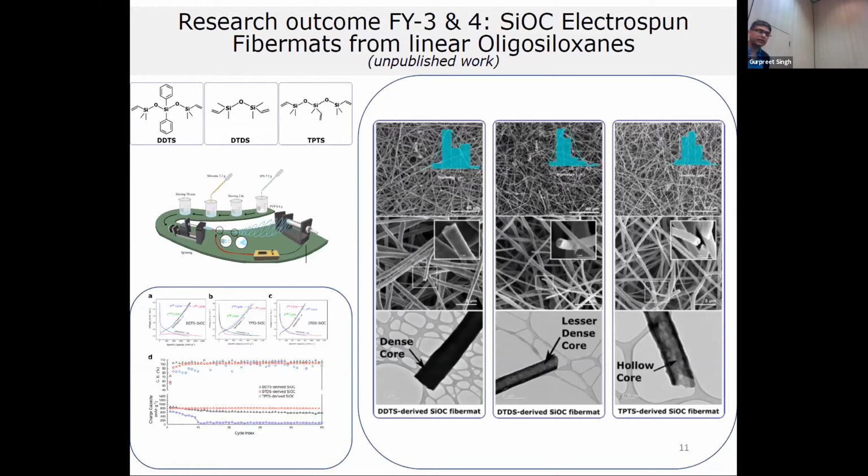So the key observation here is that the fiber microstructure and the diameter of the pyrolyzed ceramic fiber correlate with the molecular weight or molecular mass of the pre-ceramic polymer. So the higher the molecular mass, the larger the fiber diameter. That's one thing. Also, the fibers produced via shorter oligosiloxanes are generally hollow. So this is something we are looking into, and in this research we are also getting support from Professor Crystal Gervais, who is conducting NMR for us.